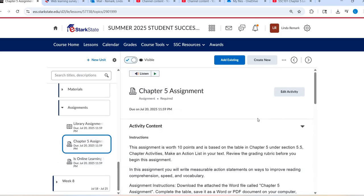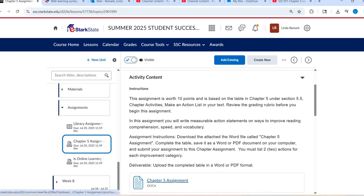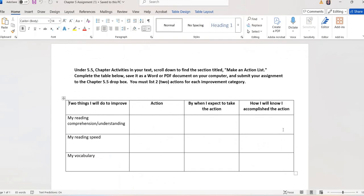Chapter 5 assignment, the first thing you're going to do is download the document. It's going to open up into a Word doc, and this should look familiar. We've done something like this before. So chapter 5 is all about college reading and reading strategies because reading comprehension and reading in general is essential to college education, to everyday life, honestly. So it's a really integral skill. And sometimes we're just not as proficient as we need to be, especially when we're reading on higher academic levels.